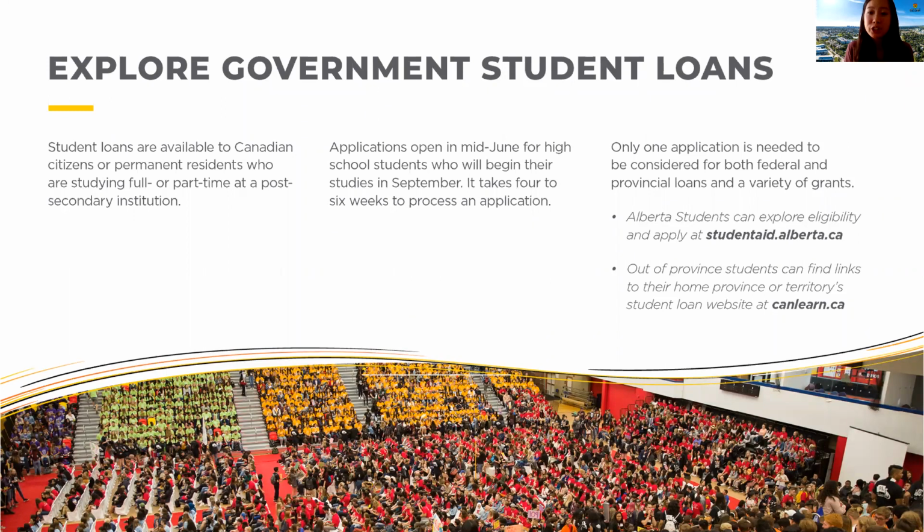You can also fund your tuition through student loans. So if you are an Alberta student, you can just go onto studentaidalberta.ca. And then that's how you'll be able to apply and also just learn more. And then if you're outside of Alberta, then you can go to canlearn.ca to get more information about your specific province. And if you have any questions at all regarding the student loan process, our financial aid team can also help you. So if you just contact Enrollment Services or email finaid@ucalgary.ca, then they can help you out.